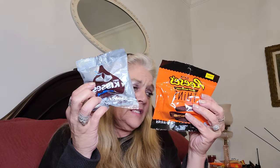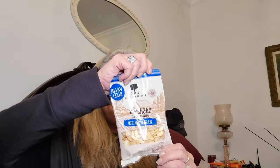I got some candy from a candy jar. Some Reese's Thins, and some Reese's Kisses. Chocolate Kisses. And I picked up another bag of the cashews. This is a really good deal. It's a 4-ounce bag of cashews, and you can't beat that. So, that's something under my eye there.